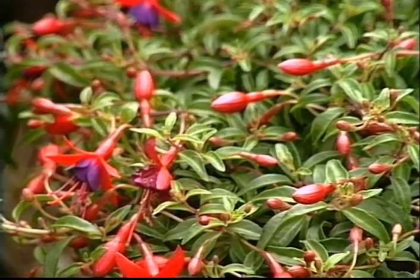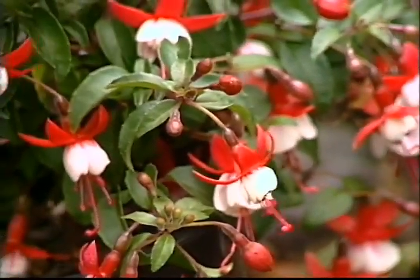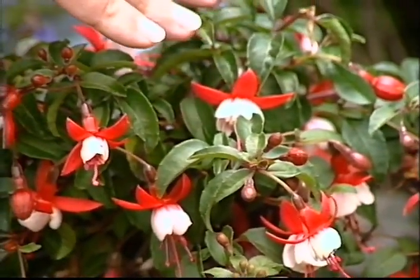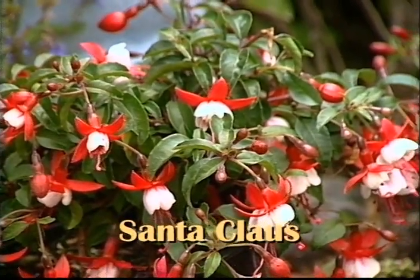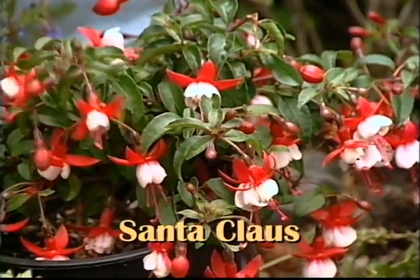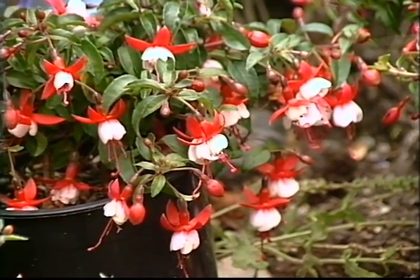Just great, aren't they? And then this variety is kind of like a miniature Swingtime, only it's a hardy variety, and it's called Santa Claus. The combination of the white and the red really are outstanding. And there again, look at all the buds on the plant. So it's a very prolific flowering variety.